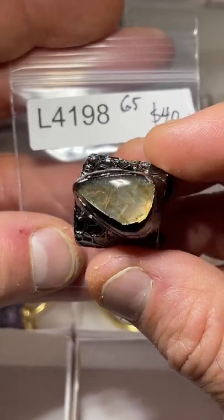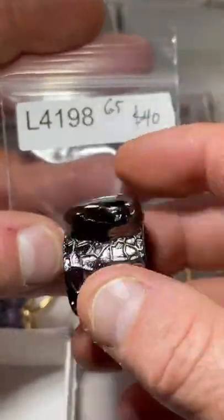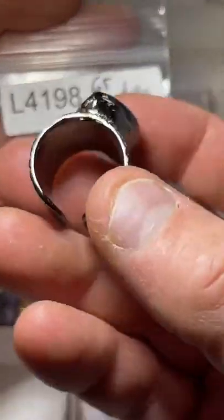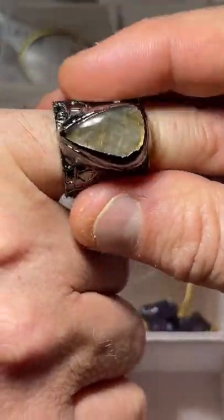6.5, this ring. 6.5, this Labradorite. It's $20. This is a good ring for a 6.5 size, for a little finger like this.